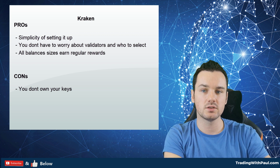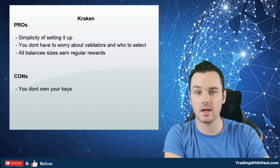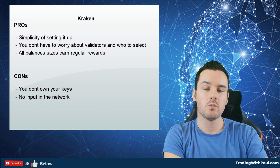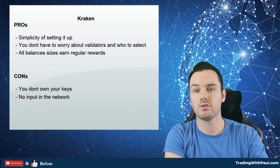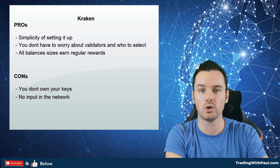The other con, compared to on-chain, is you can't support specific validators. So this is a pro and a con. You don't have to worry about which ones are going to get paid. But if you want to actually contribute to the network, then if you were doing it on Kraken, you don't have a say, you don't have a vote essentially in what validators get elected to support the network.